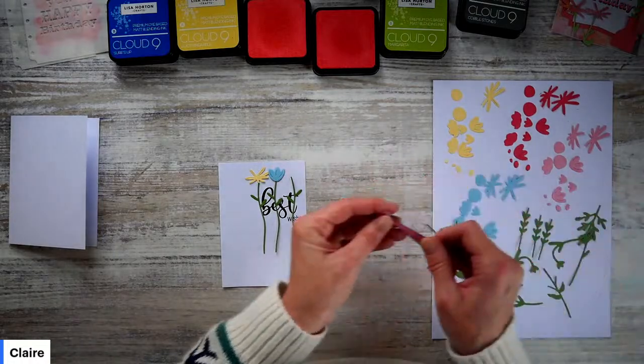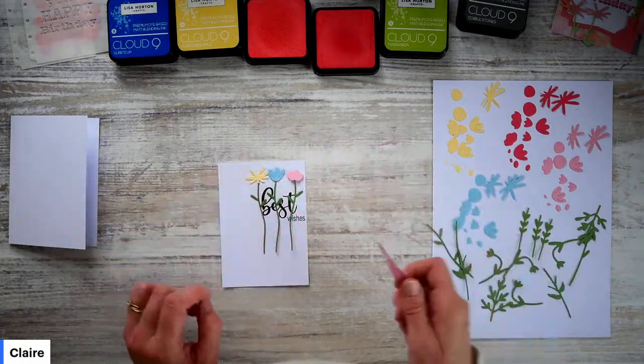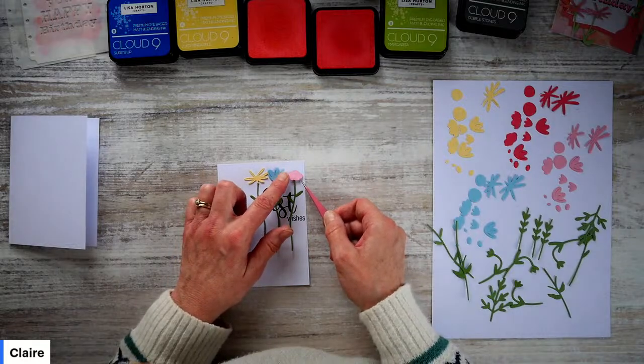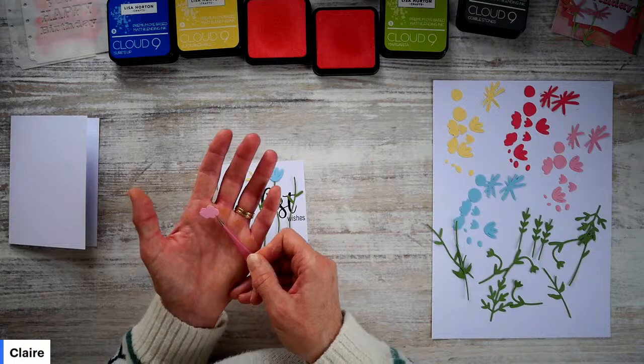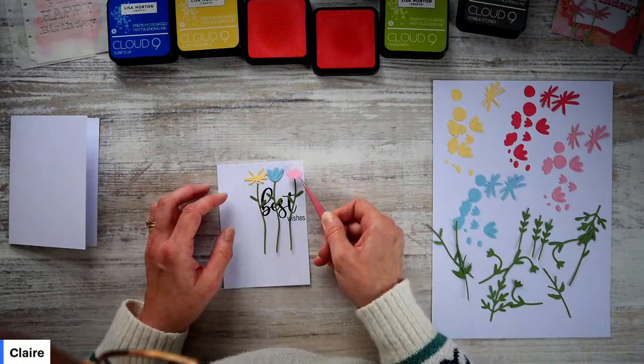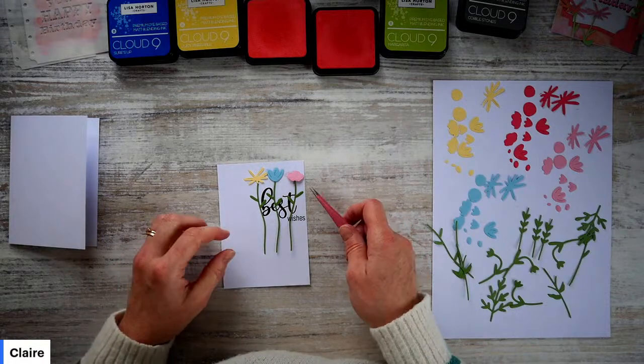Actually, that's going to work out nicely. So we've got three different shapes of flowers in three different colours there. Actually, just looking at this little bloom here, this pink one, if you were to die cut this lots of times, you can use them as tiny little clouds as well. So that's the way that I want to use that, I think.